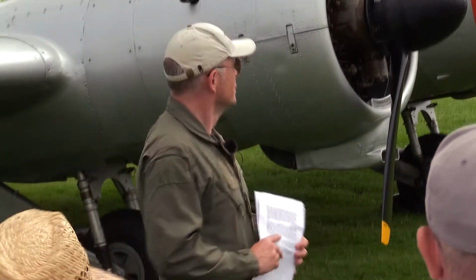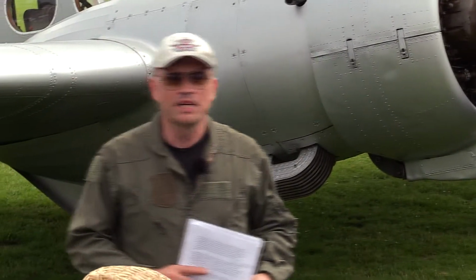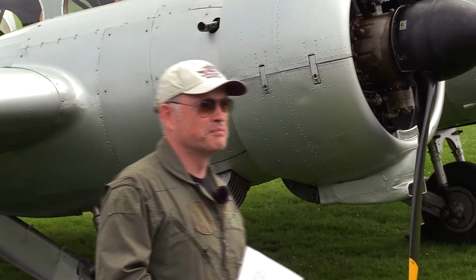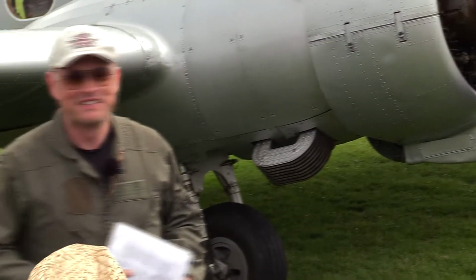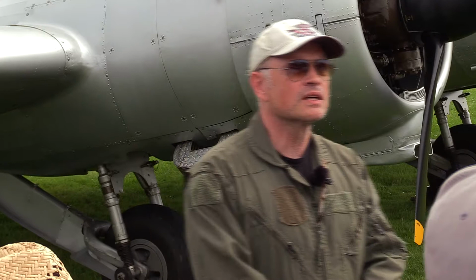So who likes the new paint scheme? Has anybody got any negative feelings about the new paint scheme, or does everybody quite like it? Sorry? It's much better than the old scheme. It does, yeah, I agree. Don't change it. No, don't change it. Good, excellent. No, we like it. It's nice to have a change, because we've had some years in a civilian scheme, so now we get to see the veterans.